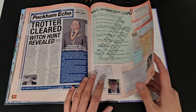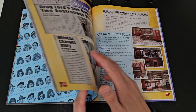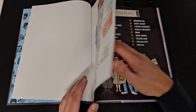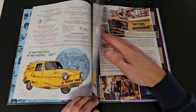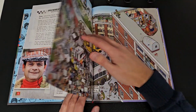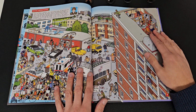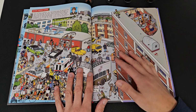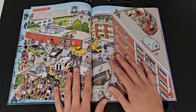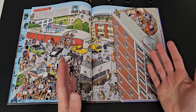And we finish with this, and that's the end of the book. So, to recap, this book has 10 scenes from Only Fools and Horses, 10 locations to find Del Boy, and many other things. I really recommend the book. I think it's great. Really enjoyed talking to you about it, and I haven't yet done the finding, but I'm going to now after this video and make a start, and I just absolutely love it. So for anyone who likes Only Fools and Horses, please go ahead and buy this book.